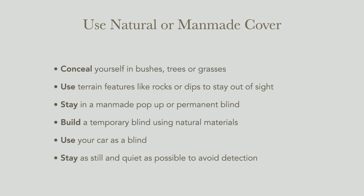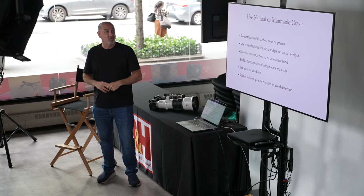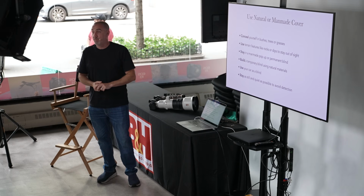So let's go over some key details of these. Conceal yourself in bushes, trees, or grasses. And I'm going to show you examples of all these things. A great way to not scare birds is to be hidden, right? Use terrain features like rocks or dips to stay out of sight. Pretty basic. Stay in a man-made or pop-up blind.